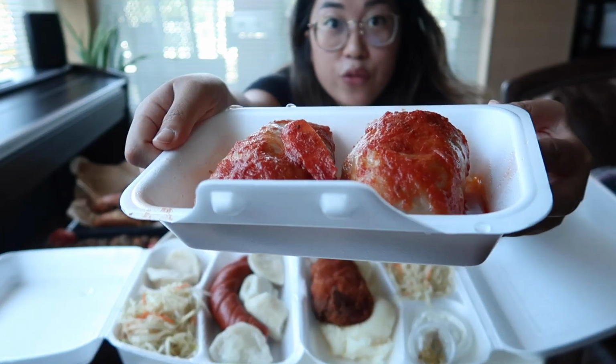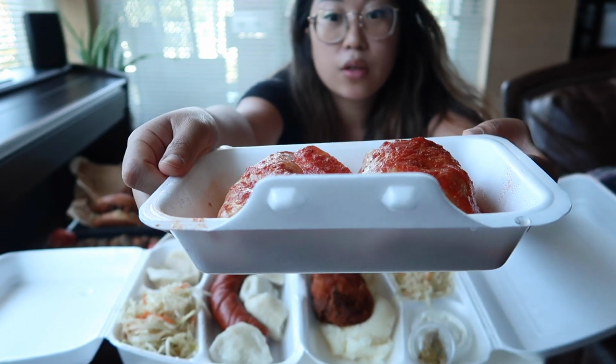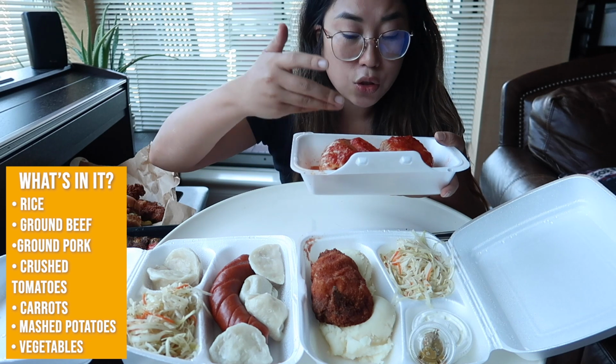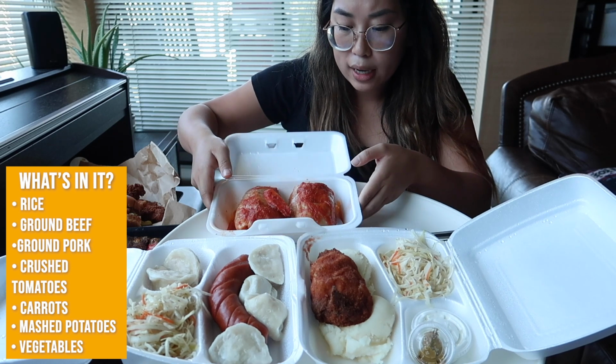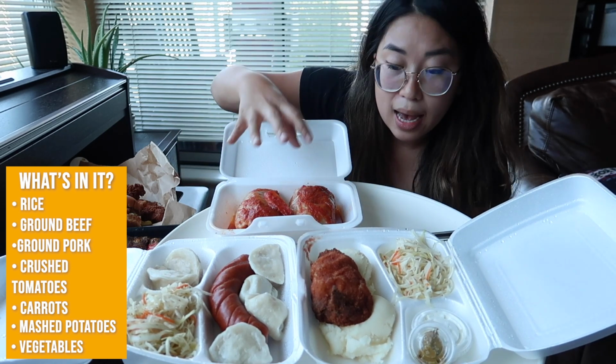You got cabbage rolls. I don't know if you've ever tried a cabbage roll, but these are literally stuffed with ground pork and beef, I believe. I'll put a description right here what the ingredients are. But you got stewed carrots. It's kind of stewed in a tomato sauce as well. And it's wrapped with, I believe, some rice. So it's almost like a meatloaf thing going on inside the cabbage itself.